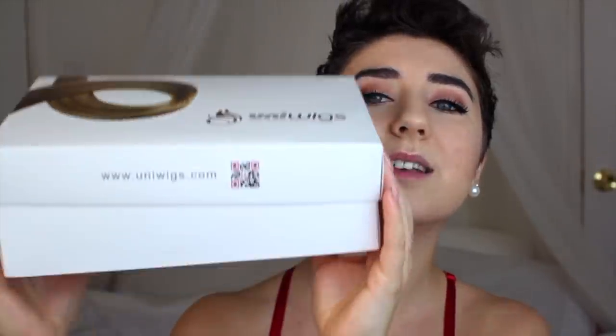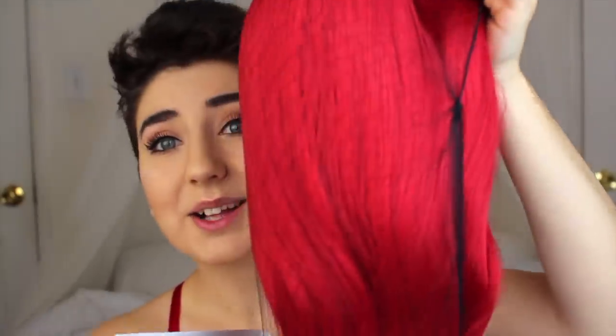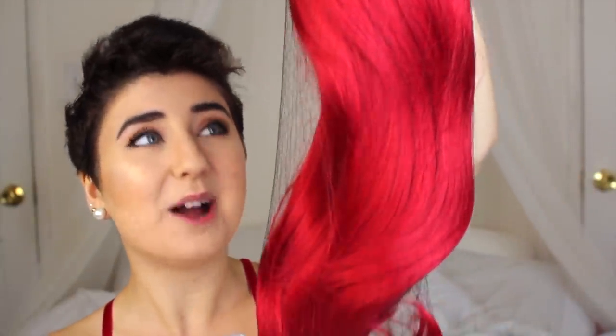We got the Uniwigs wig. Let's see what she looks like. I believe this is a red wig. I was right. Little Mermaid. Oh my god, I'm so excited. I should be wearing a purple shirt. Oh my god, the brush too. I love their brushes. We have this synthetic red long wig from Uniwigs.